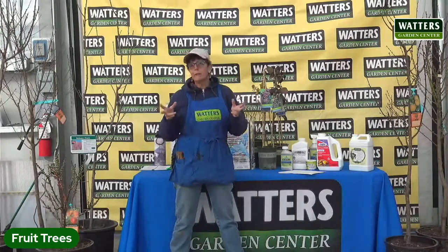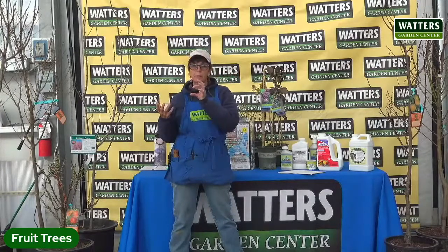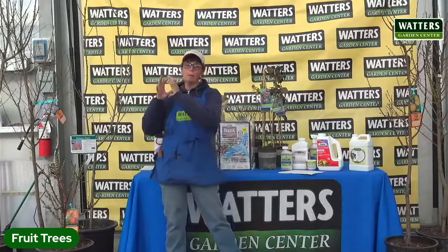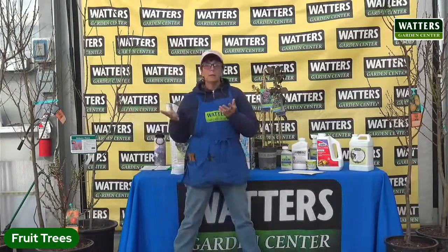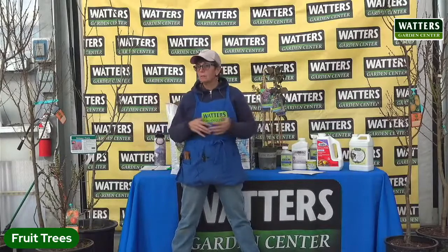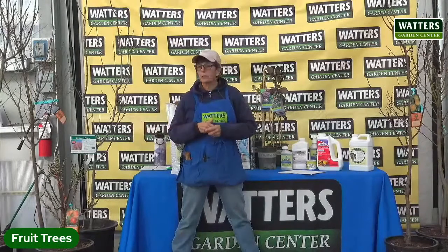The really cool thing about those is they're so pretty. They have these bright orange blossoms in the spring, and they're just spectacular. And then you have the bright red pomegranates in the fall, so great ornamental tree. Kind of get in that 6 by 6, so if you have a smaller yard and just want one fruit, they do make a great fruit tree.